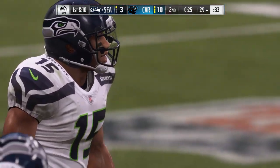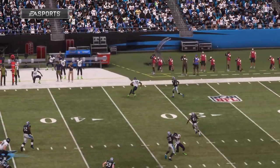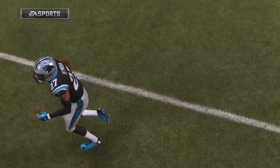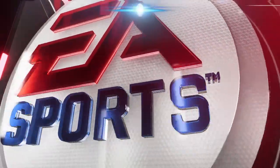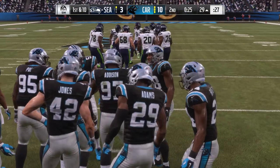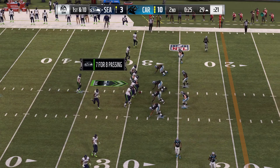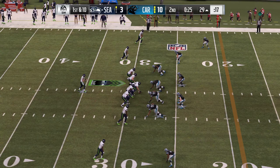To win any route, you've got to break down the defender. And that's exactly what happened here on this really nicely executed curl route. Wilson going to lead his guys up first and 10. And he's 5 for 6 now throwing the ball on this drive.